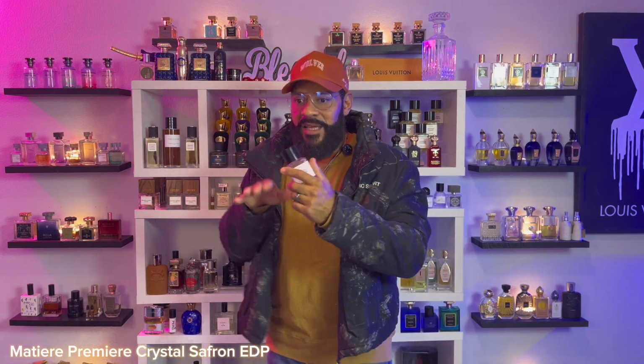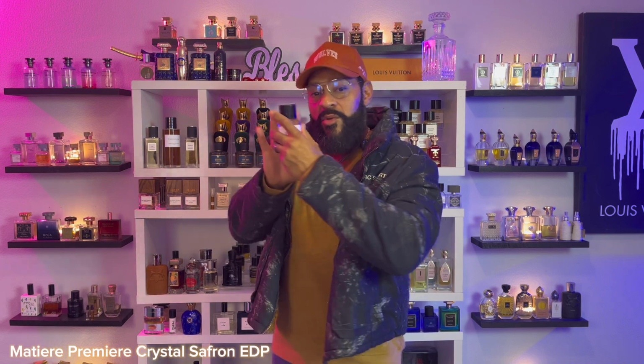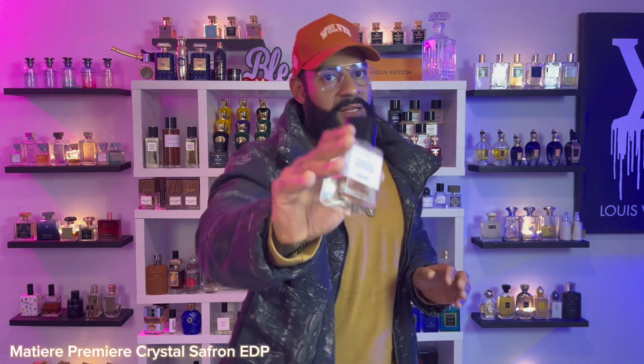Again, it's like crystal clear. The name is Crystal Saffron. So it's like saffron that you've never smelled before, done in a very crystallized, clear, opulent, opaque way. Like you can almost see through the fragrance. Soft ambers, smoky leathers, sweet florals, musky backbone, shining star in the world of saffron. If you appreciate a refined, luxurious, statement-making fragrance, then this is the one for you.